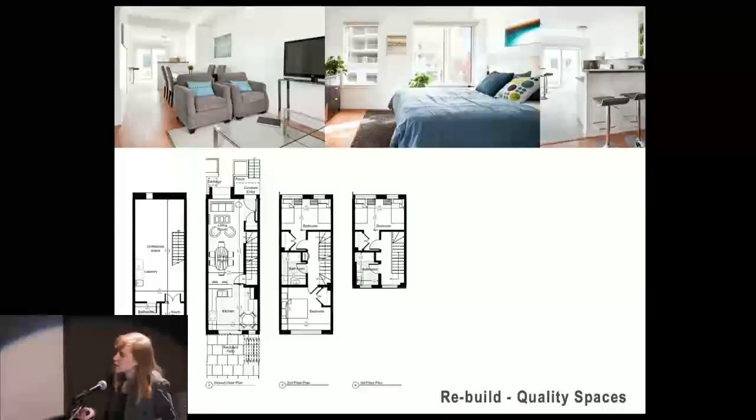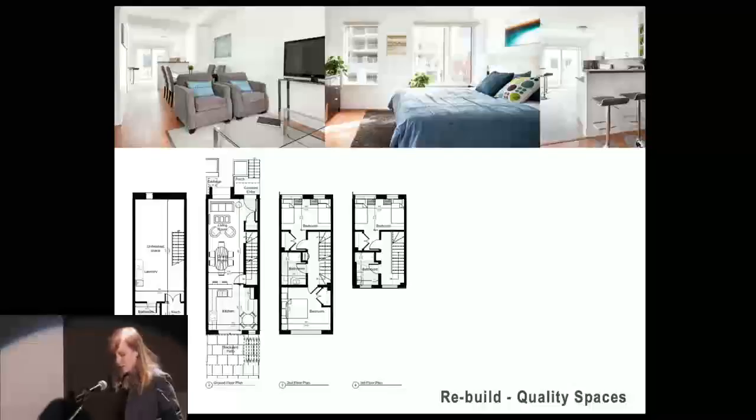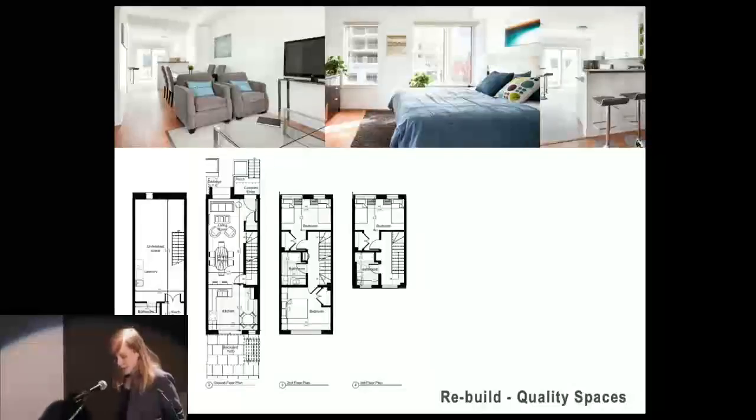And then, of course, just simple elements such as enough closet space and more than one bathroom for a three-bedroom unit. And again, a bathroom in the basement so that people can actually work on this unfinished basement and create the space that they wanted. So it was really about giving the residents amenity that they could work with and giving them something that every other person in Toronto who owns a home has.